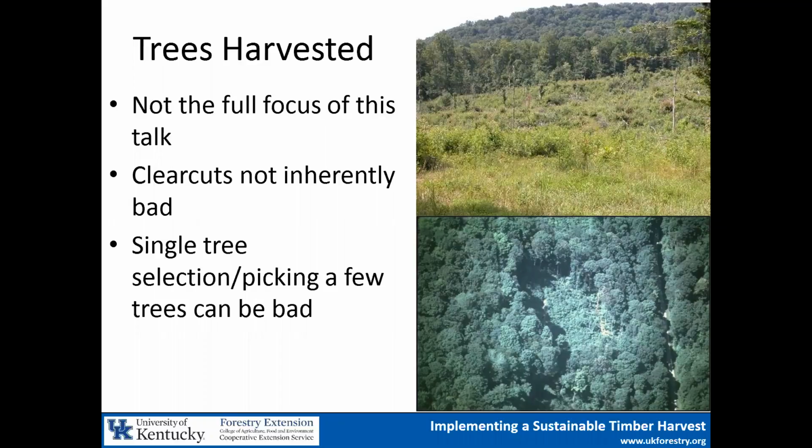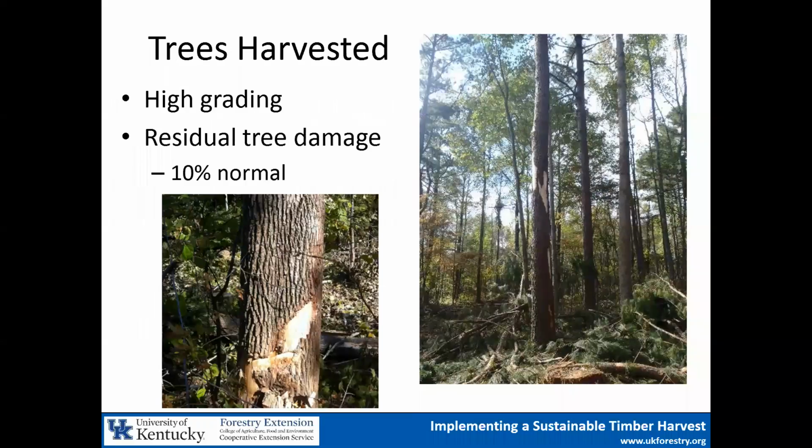The same goes on the opposite end of the spectrum. So single tree selection, picking a few trees, can be bad. It may lead to a practice called high grading, where you just take the large and most valuable trees, and the trees that remain are not of very good quality or very good species, and they may not be able to meet your objectives. You may be taking out a good acorn producing tree, and that's going to have a huge impact on your wildlife and change the amount of deer or turkey or songbird that's there. So single tree selection may be good in certain circumstances, it may be bad. We already talked a little bit about high grading.